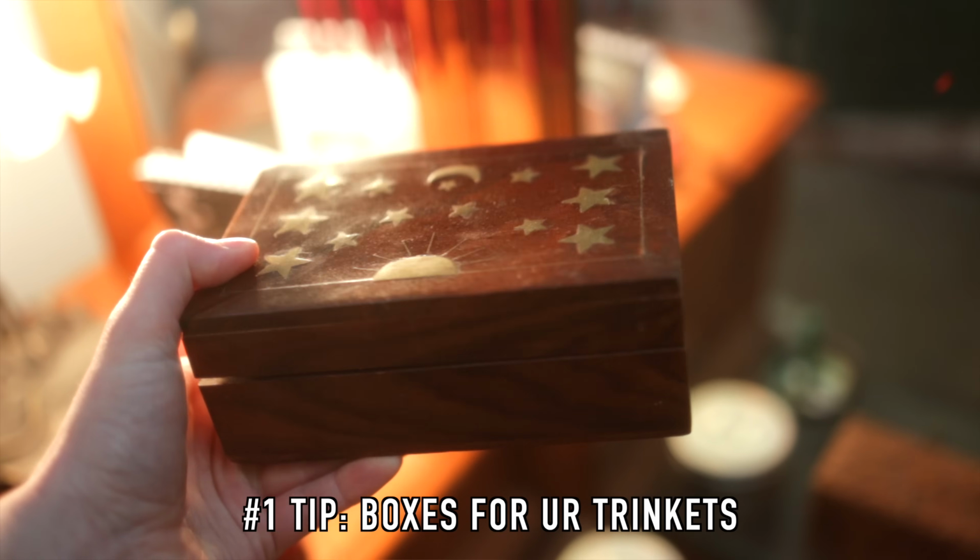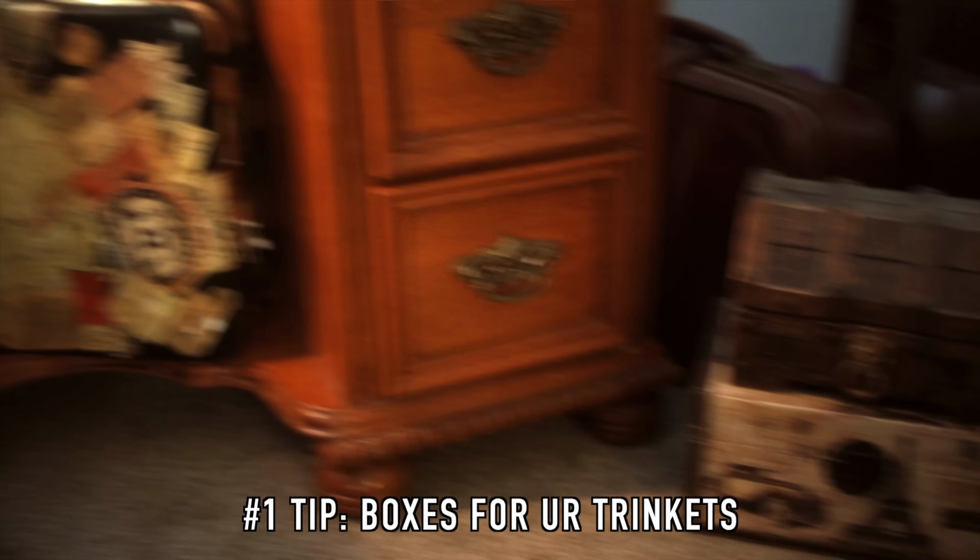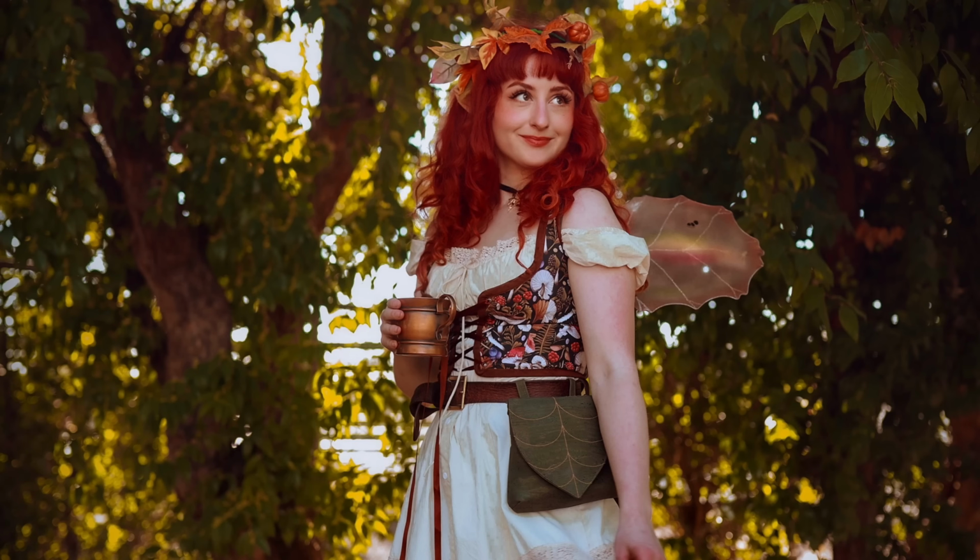And look, very nice box for my trinkets. Another box for my trinkets. What's going on? It's Trinketville.